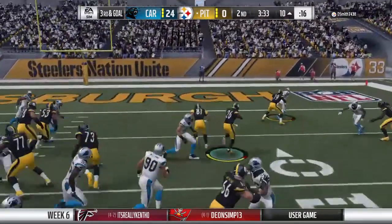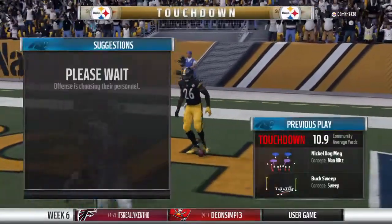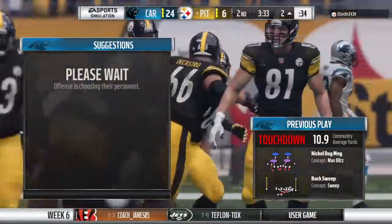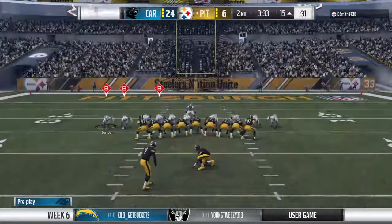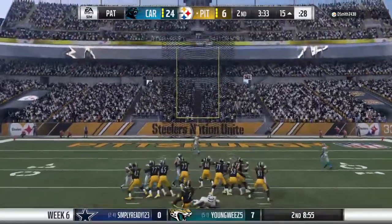Here's Bell. And he's in. Touchdown, Steelers. Le'Veon Bell, his 4th touchdown on the year. And the Steelers are able to cut into that deficit. Able to punch it in on 3rd down makes it easier for those guys on the sideline. They didn't have a 4th down decision to make.